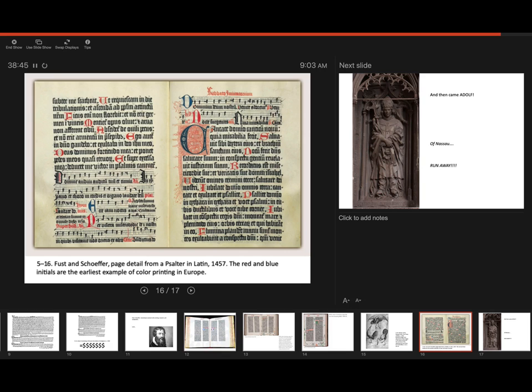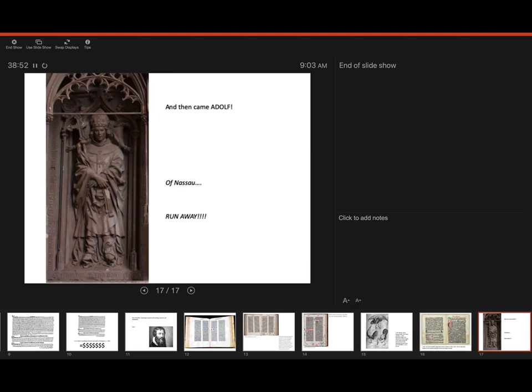The other thing, and this is one of these things about how technology spreads sometimes, or innovations spread, I should say. And then you get Adolf, not Adolf Hitler, Adolf of Nassau, who invades Mainz. I can't make this stuff up. He invades Mainz, and everybody runs away.